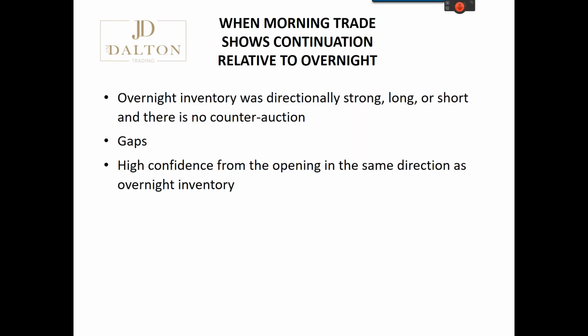And part of the thing is, okay, I introduce you to this concept and you say, oh boy, overnight inventory is long, I'm not going long in here this morning. And all of a sudden the market starts straight up. And you say, well, what did I learn about that? Well, again, it all has to do with how you use information that you have. Nothing is as simple as do this, do that, etc. You have to always understand the context.